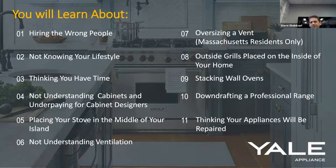Here are the other things. We're going to cover the gamut of the things you shouldn't be doing. Hiring the wrong people is obvious. Not knowing your lifestyle. We'll get into your lifestyle and how you plan a space. Thinking you have time. We're going to get into cabinets. There were a lot of questions on cabinets. Placing your stove in the middle.